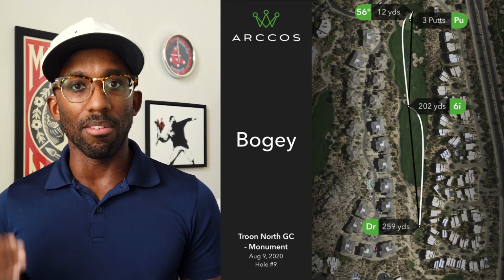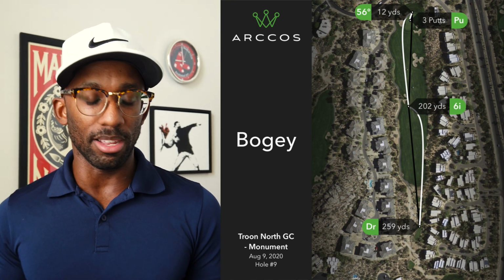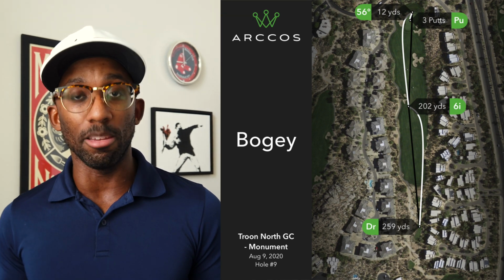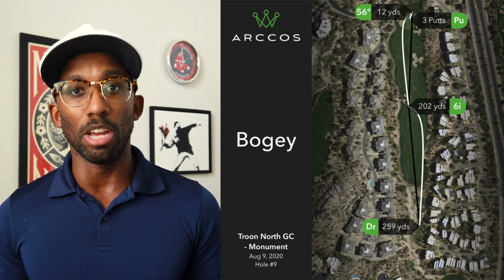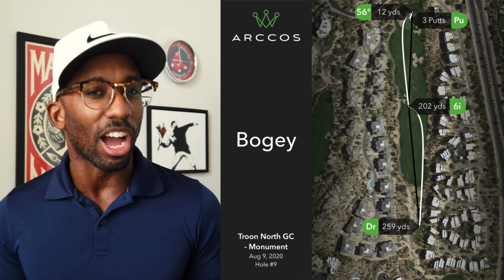I hit a decent drive. It was into wind, uphill, and I was able to get this 6-iron up behind the green on this par 5, and I should have been easily able to convert from that point to make an easy birdie, but again, a poor chip and then another poor 3-putt. I ultimately ended up bogeying a hole that I was pretty much on in 2 shots.